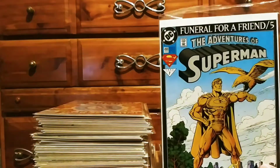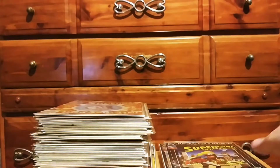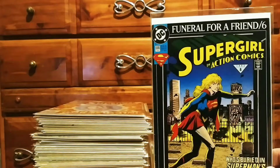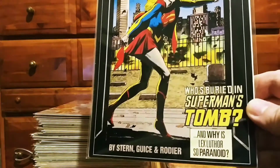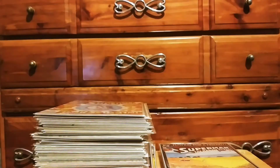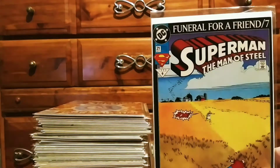We got Adventures of Superman $4.99. Another Supergirl in Action Comics issue 686. Who's buried in Superman's tomb? Again, this was an amazing storyline. The Death of Superman, Funeral for a Friend, and Reign.